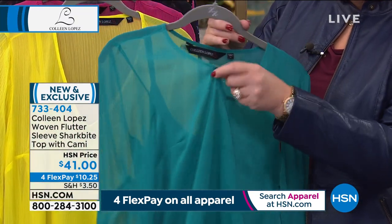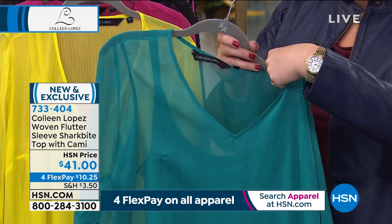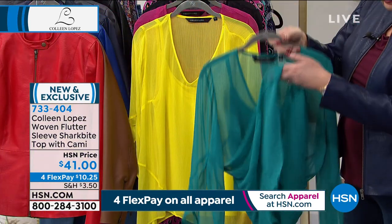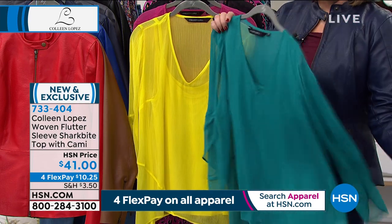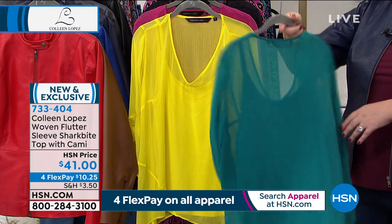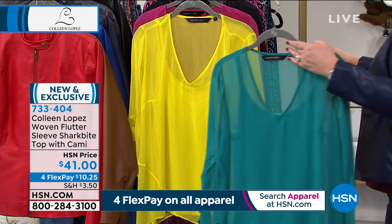So you have this beautiful over top, right? This beautiful flutter sleeve, shark bite, gorgeous tunic-y top. Then there is a dyed to match tank underneath it. So you don't have to worry about what tank you're going to wear with this. It's a little bit longer. The sleeve is beautiful. Oh, golly, you're going to have fun with this. It's going to look so good on the body. It's $41. The colors are incredible.